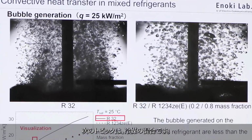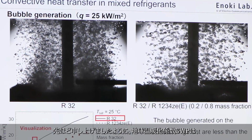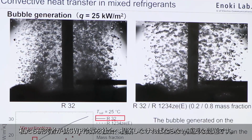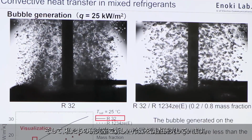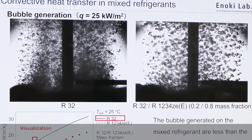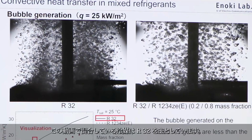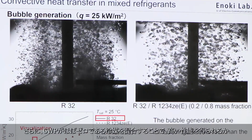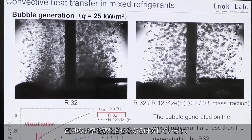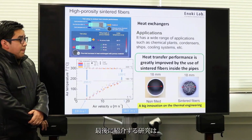The next topic is the mixed refrigerants. As I mentioned before, the global warming potential is a relevant factor that we need to consider in the development of new refrigerants. In our laboratory, we are studying mixed refrigerants. In fact, the refrigerant that we are mixing is R32, in addition to other non-toxic refrigerants with a GWP of almost about 0.